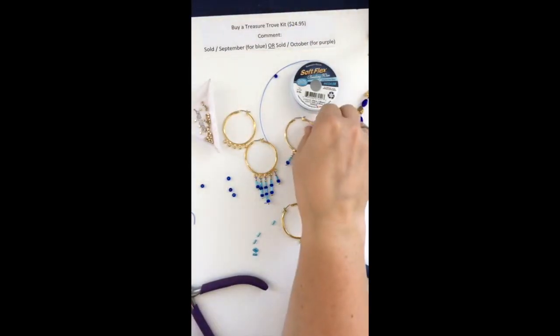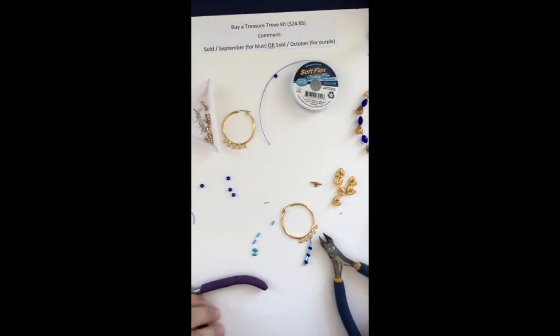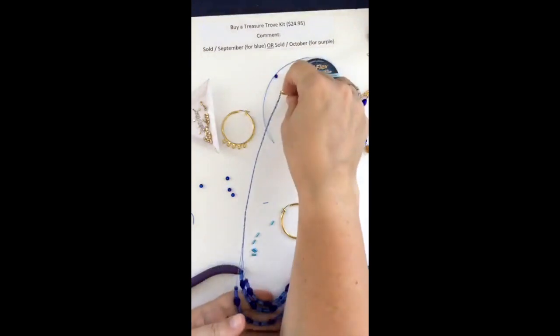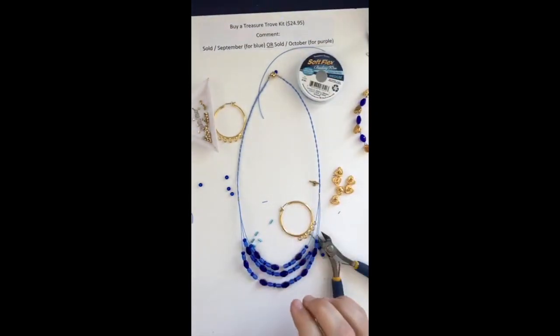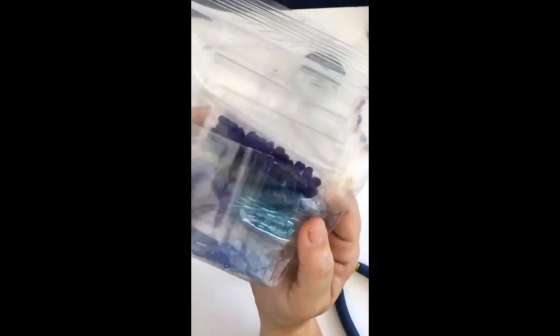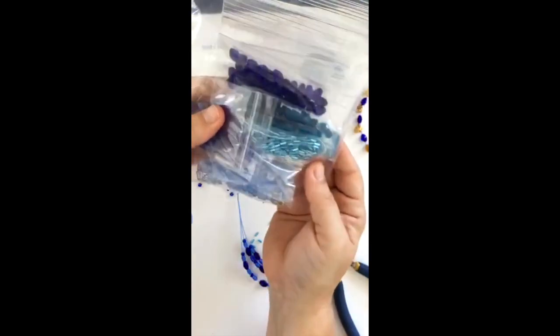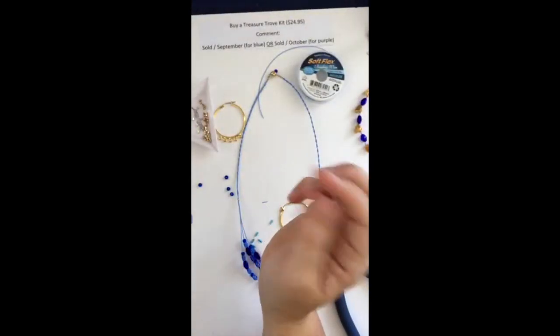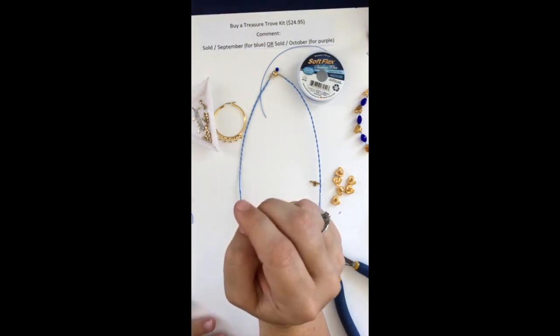We still have a necklace to make, so I'm going to start moving everything aside so we can move on to the last piece that I made from the Treasure Trove kit. So even though I made earrings, a bracelet, and a necklace, I still had all of these beads left in my first kit. There's a lot of beads in here that can still be used for some other projects.